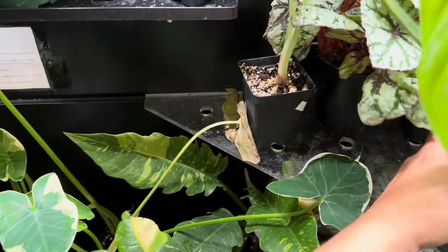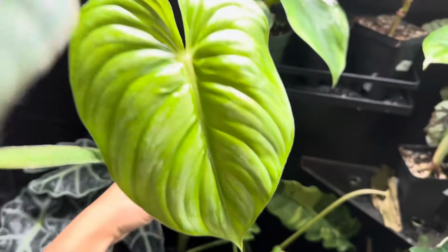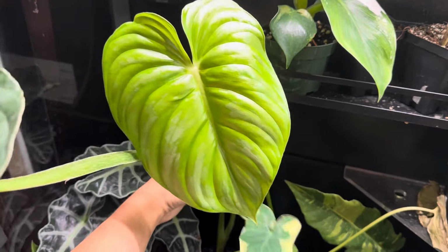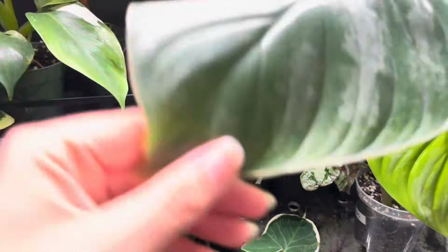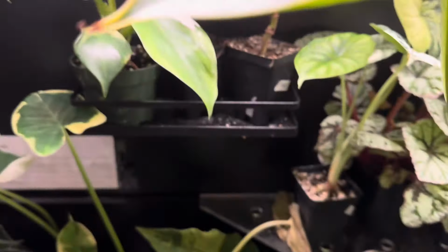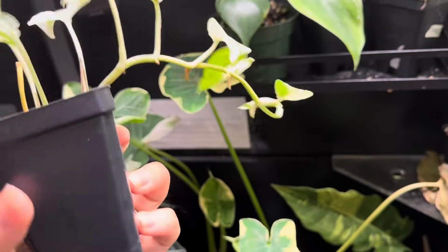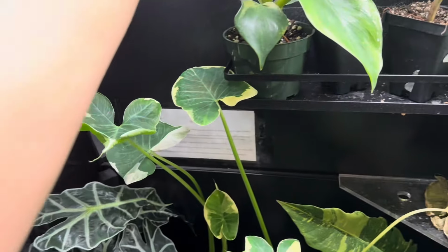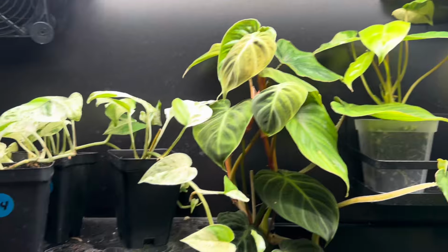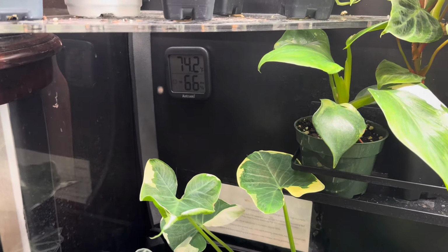I wanted to make sure I got it back okay in there. This is a Palmstreet citrus for $42. Super pretty. I'd not heard of that variety of Palmstreet before, but it was nice. I like the slightly bigger mature leaves, looking really cute. There were a few other goodies in here as well, like these Epi marbles. I'm not sure if I caught the price on them, but there were a few of them. Some El Chaco Reds at $24 for them. This was a Soderoy for $16, very immature leaves, but still super cute.